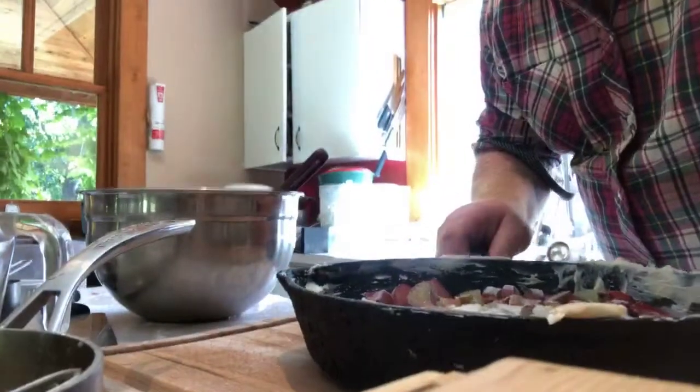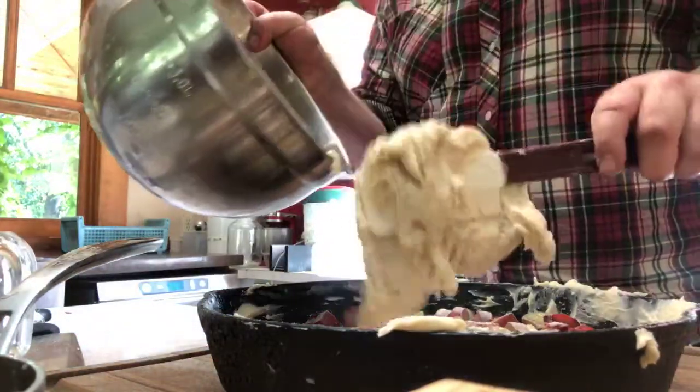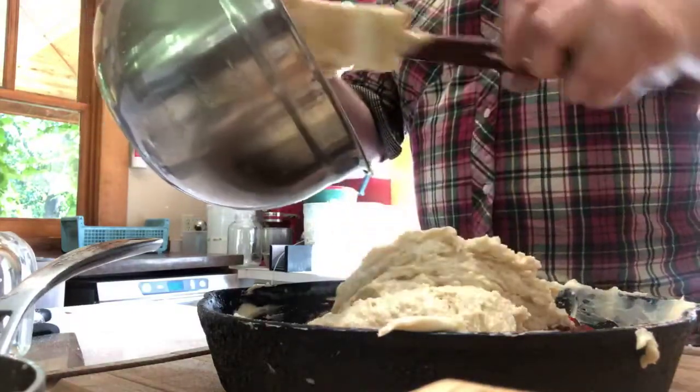So maybe I can put this here. Okay. So we just take the batter, we put it on top. Now this is a fairly thick batter. You could add a little bit more milk if you thought it was too thick. No big deal.